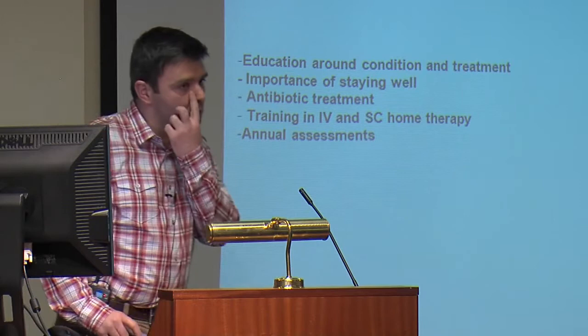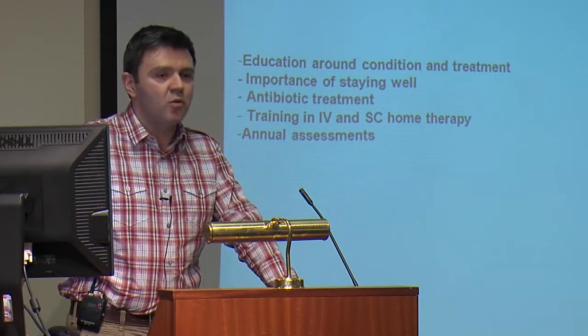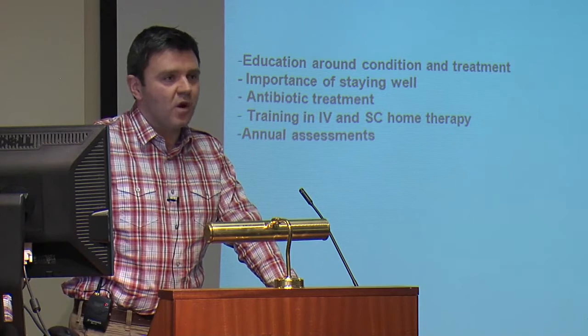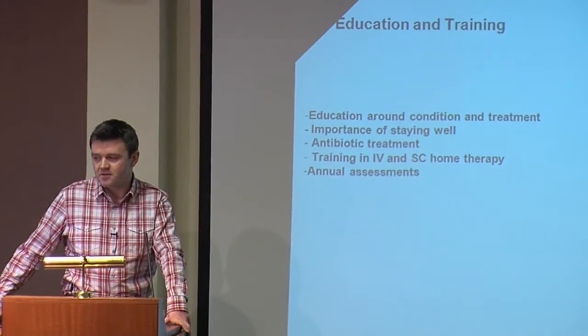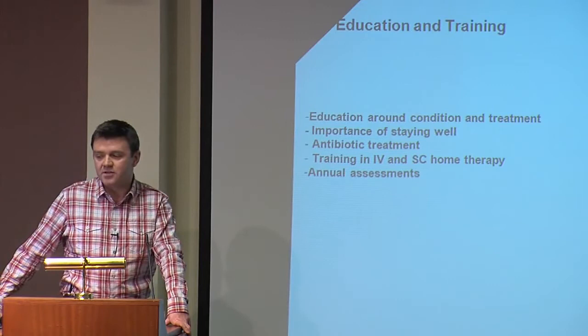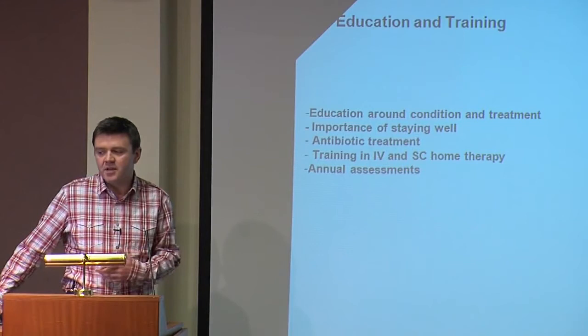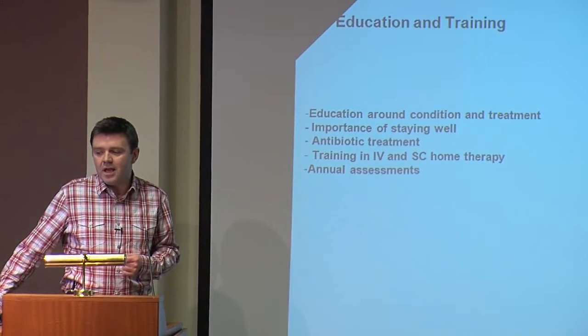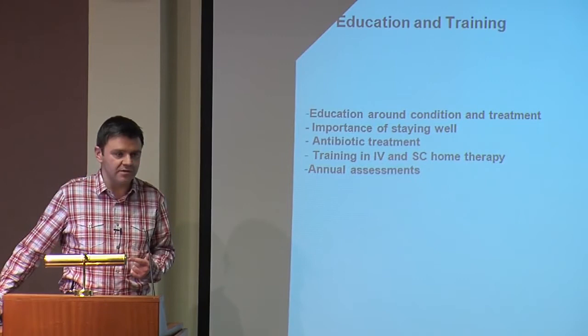A large part of our role is around education and training of patients. Education is particularly important for newly diagnosed patients. Quite often they've got lots of questions in terms of their diagnosis, things like what caused it and why did it happen to them, and they need quite a lot of support and counselling throughout this time of adjustment in their lives. They also need education around the importance of staying well, and practical things they can do, like hygiene tips and good information around antibiotic treatment, antibiotic prophylaxis if that's important for them, and also education around when they should start acute treatments of antibiotics.